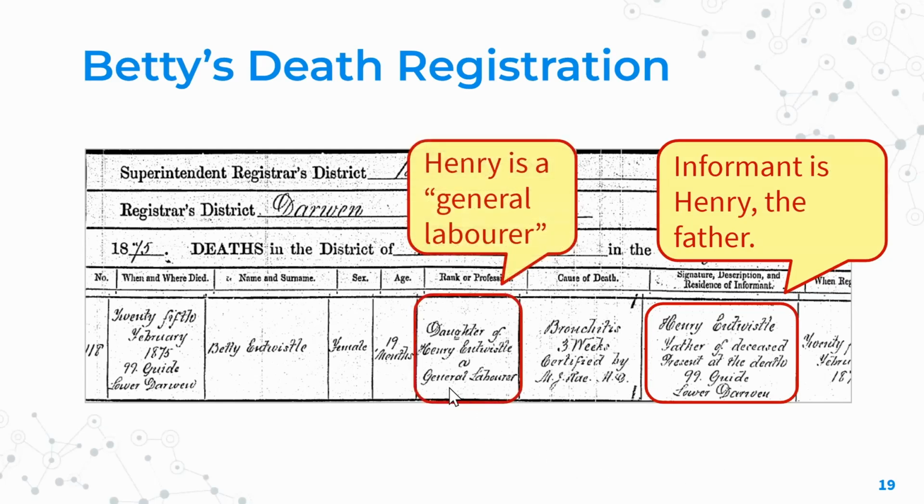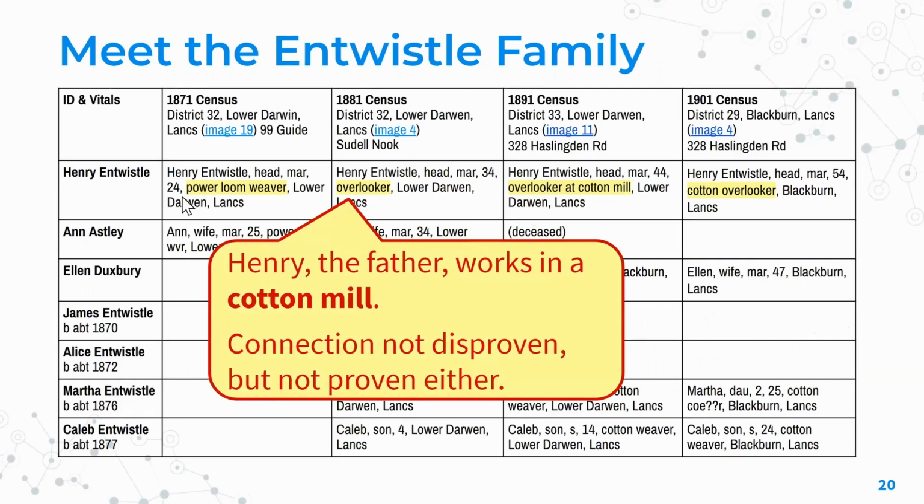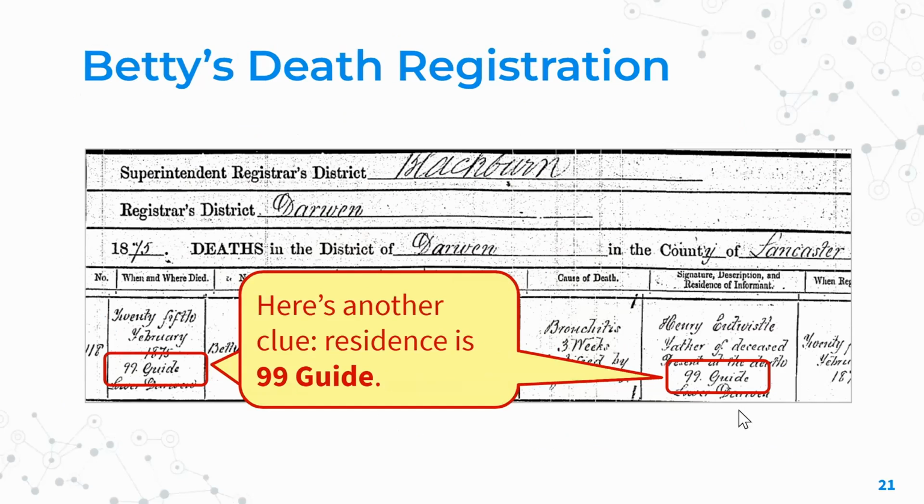I was looking for a cotton laborer because our guy was in the cotton mill, and it just said general, which wasn't as specific as I wanted. According to the census, power loom weaver, an overlooker, in other words, an overseer, so he was in management at the loom, but still he would have been considered a laborer. So the occupation was accurate on the death registration, but not as specific as I would have wanted. So I thought, let's look for more proof here just to be sure.